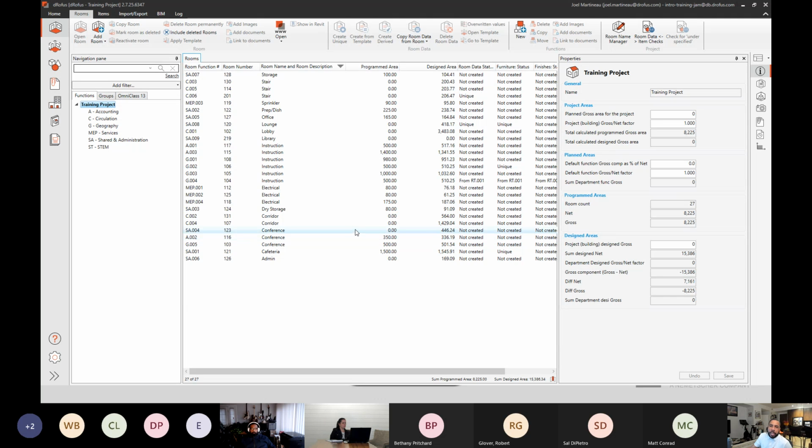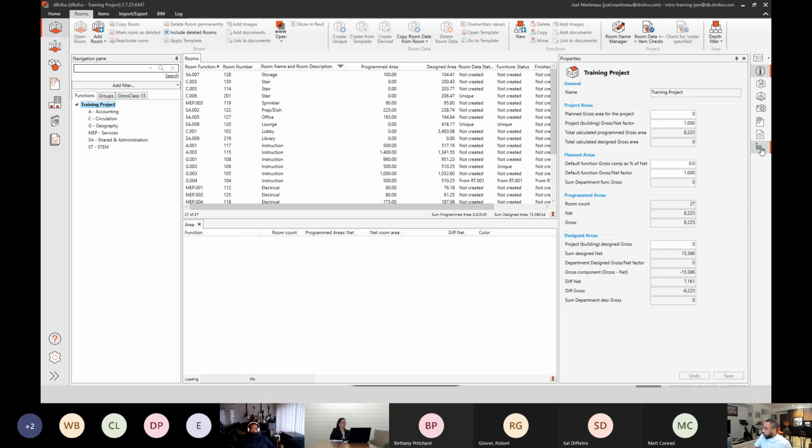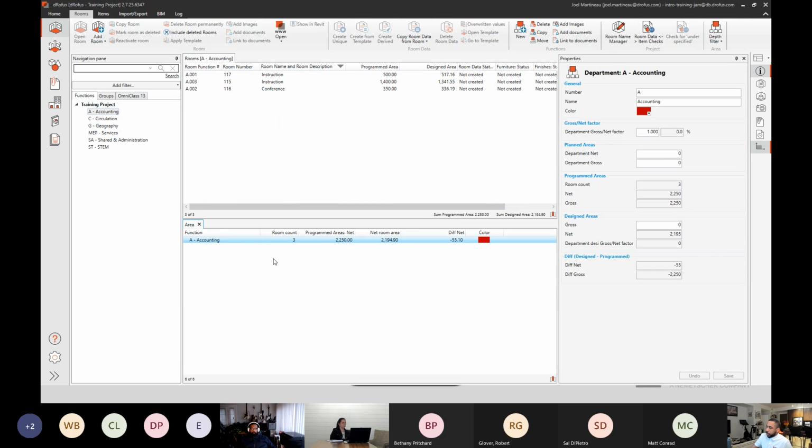Now, at a department level, some of the things that we might want to track are things such as areas. So what I can actually do here is we have a little sub window, and I can start to see at a department level that the department for accounting has 3 rooms in it. As part of my overall program, I may know I have a target for specific rooms. And then once we start to design, that's going to be the actual. So we refer to those as the programmed area and the net room area in dRofus.